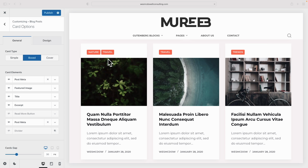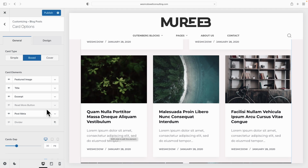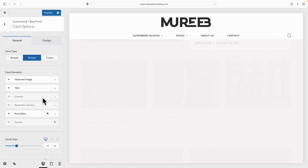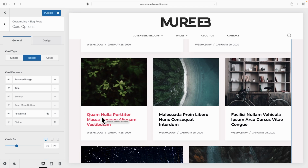So let's say you didn't really want to have these category cards. All you need to do is just click on the X and they go away. And for the excerpt, we're just going to click on the little eyeball icon to hide that. For some reason, the X option isn't available for that, so not sure why that is, but it works the same way. We can just hide stuff as we need to.